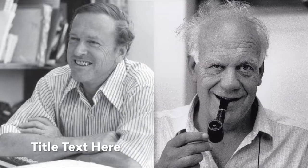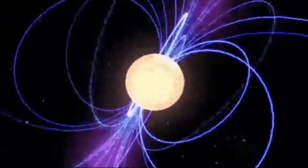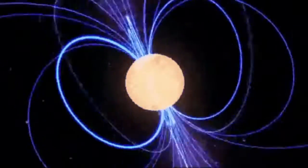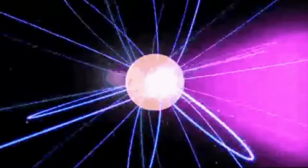Pacini and Gold, in 1967 and 1968 respectively, described how the neutron star would have a radius of approximately 10 kilometers and a surface magnetic field strength of about 10^12 Gauss. It was noted that if the star were spinning, then the electromagnetic waves would be emitted because of the strong magnetic fields.